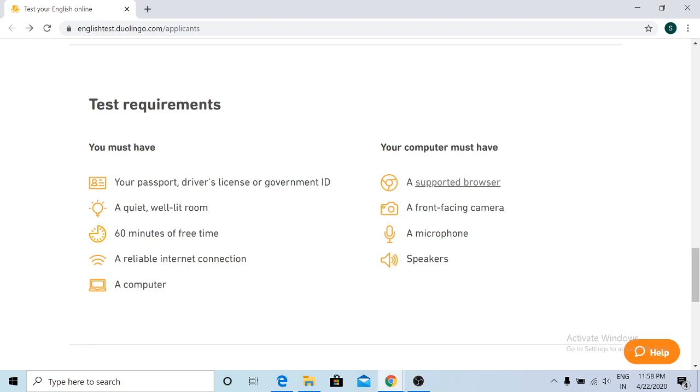Then you need a quiet, well lit room so that you can take the test. You need 60 minutes of free time so that you can complete your test, and a very reliable internet connection. This is one of the most important things, that you have a good internet connection so that your computer does not hang in between and you don't have to stop and unnecessarily waste your time and money. And of course, you need a computer or a laptop. However, let me be very clear here, it does not work on a mobile phone or on a tablet. So you need to take care of the fact that you are working through a PC, that's a personal computer, or a laptop. So that's something that you should be sure about.